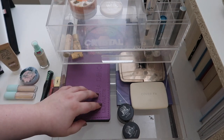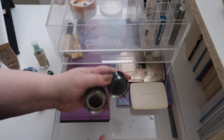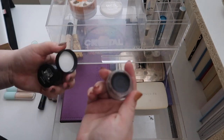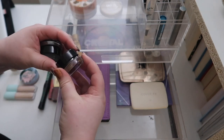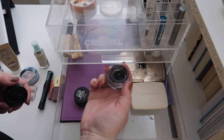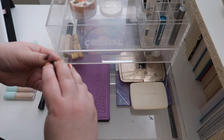I'm gonna keep my Lila palette in here, of course. I actually just purchased a brand new Color Tattoo because, how pretty is that? Brand new, because I am about to finish this one. Look at that, just about done. So I'm gonna keep both of these in here.